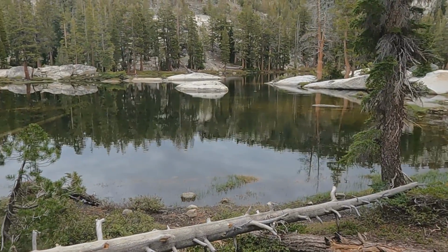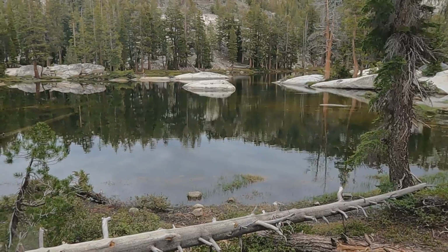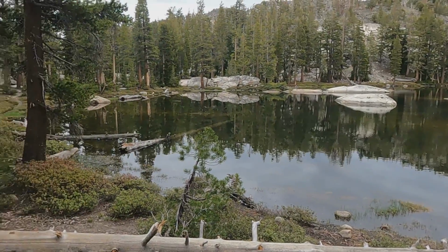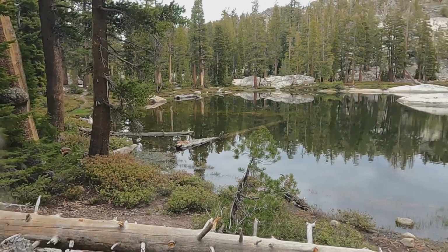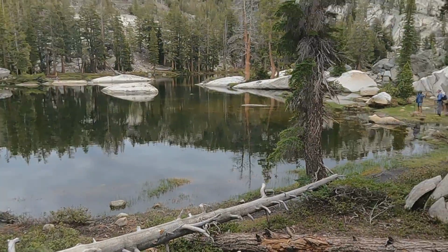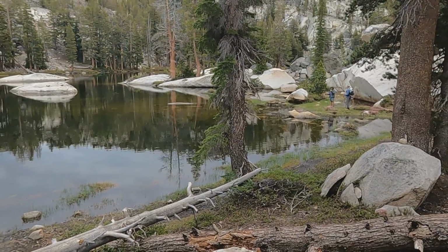Jeff, what lake is this? Number 8. That's what I call it. This is named Lake Number 8. Suggested as a nicer place to camp. If that's crowded, you just hike over the hill to this.